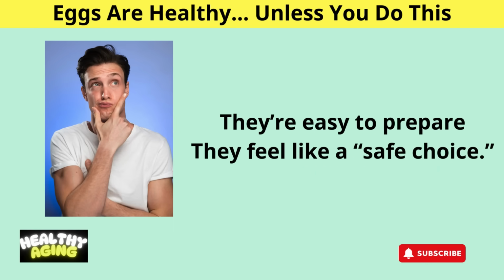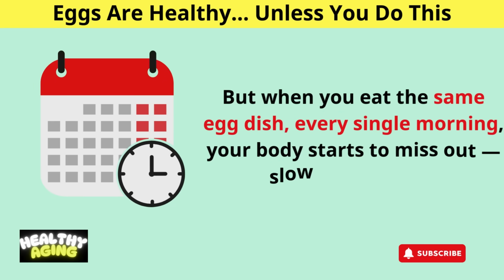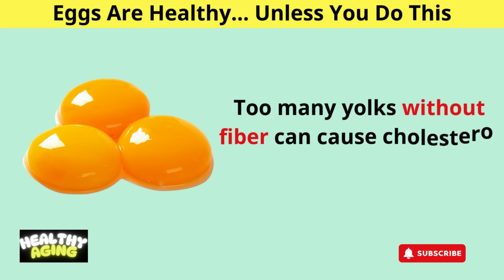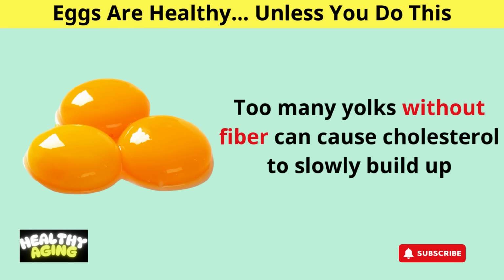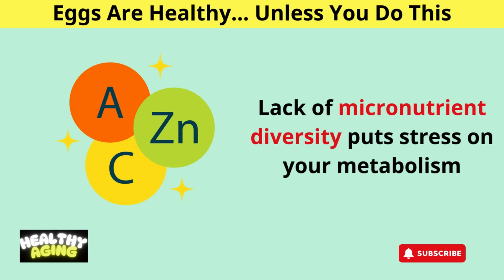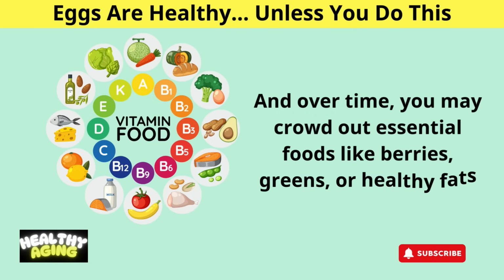They feel like a safe choice. But when you eat the same egg dish every single morning, your body starts to miss out, slowly but surely. Here's what happens. Too many yolks without fiber can cause cholesterol to slowly build up. Lack of micronutrient diversity puts stress on your metabolism. And over time, you may crowd out essential foods like berries, greens, or healthy fats.